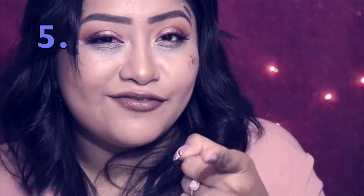You guessed it, favorite cream blush. So I'm probably not the best representative of cream blushes out there because I've only owned like 3. Yeah, I know, sad.